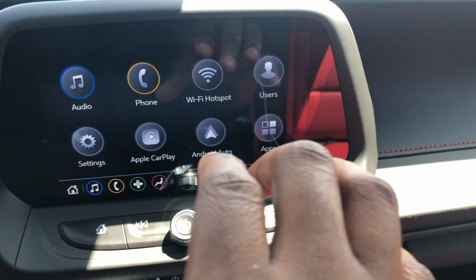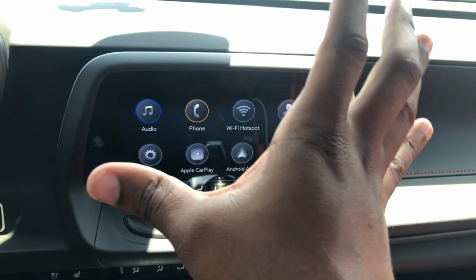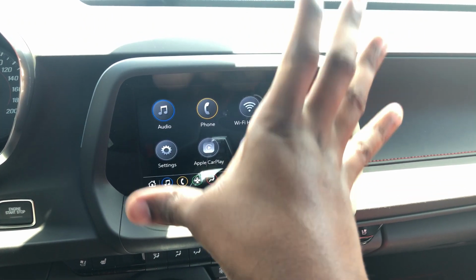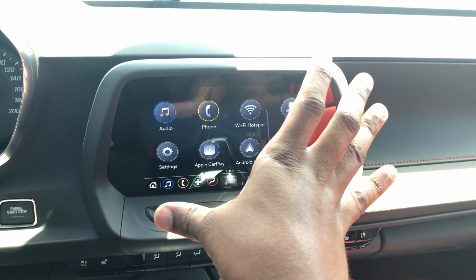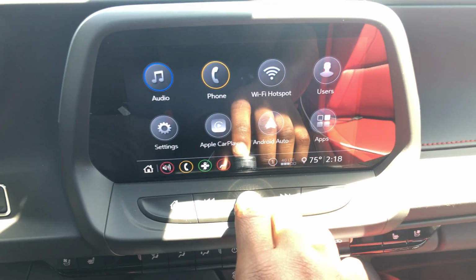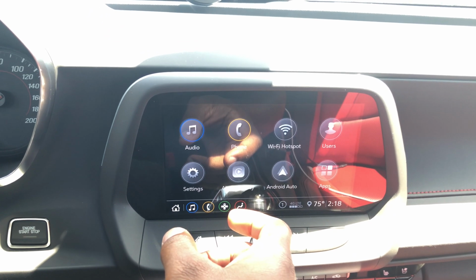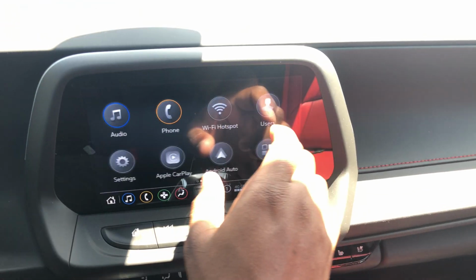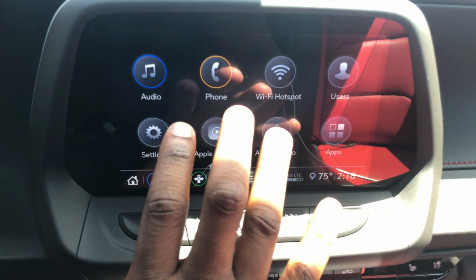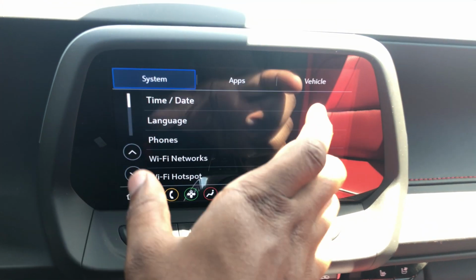In terms of the infotainment system, it's a lot sharper in terms of display, and it's a lot zippier. This infotainment system actually made its debut in the 2019 Camaro and 2019 Corvette, I believe. But yeah, as you can see, it turns on really quickly. It's nice and buttery smooth, the animations. The graphics look really good, really sharp, as well as the time it takes to open things up.